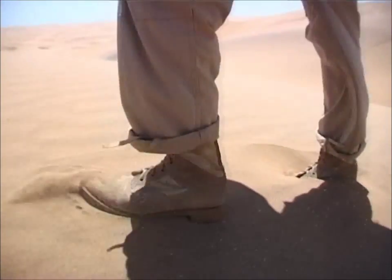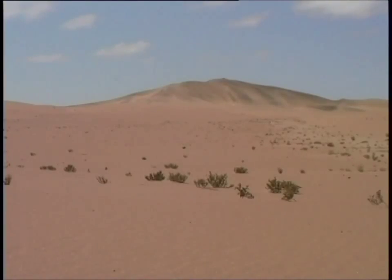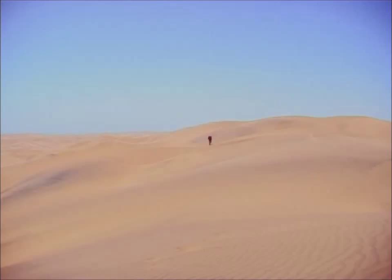This is one of the reasons my compass is not working so well at the moment, because all the dark shadows on that dune there is magnetite, and that is throwing me off a bit. So I'm sort of zigzagging my way towards Deadvlei at the moment.